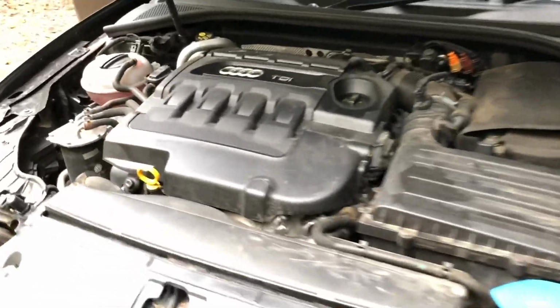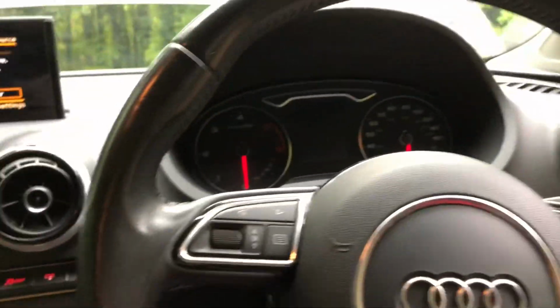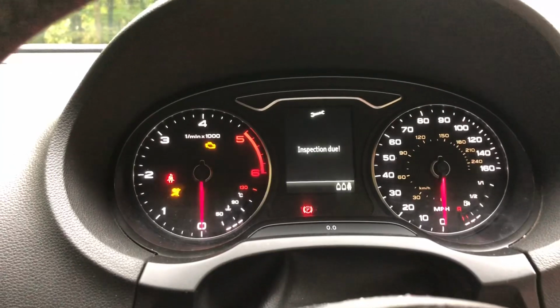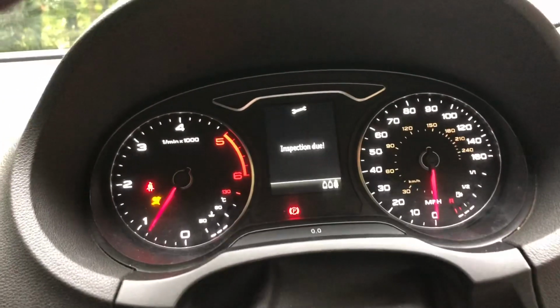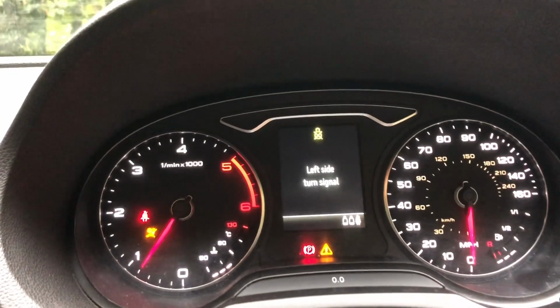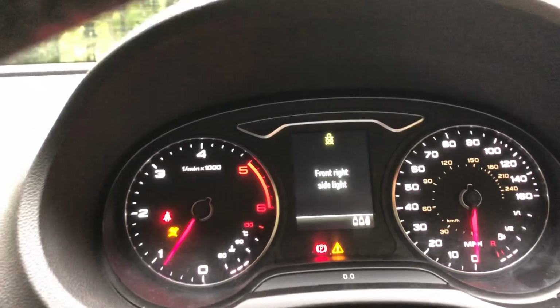That's the engine there. I will start it up. Got good brakes in it. Let me start it up. Turn that key on. System faulty. Start that. Just have a look at this. Door open. Side light. Turn signal. Front right fog light. You can't see that.